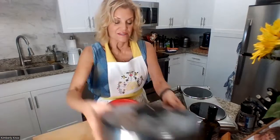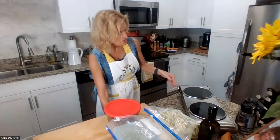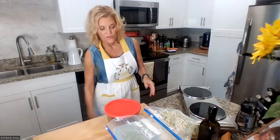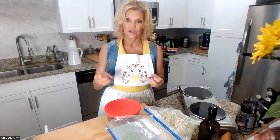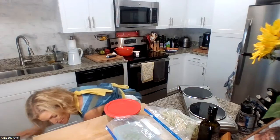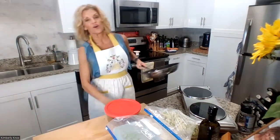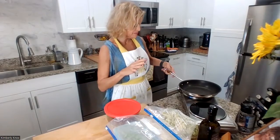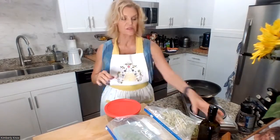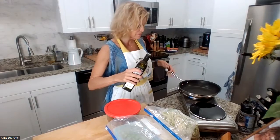All right, and so let me just get out my skillet. I've got this turned on. So of course, what we're gonna do first is utilize the onions and the leeks. The leeks are from the same family. I like having all of my pans right below me here on my prep station, and having a nice big center island is really important.